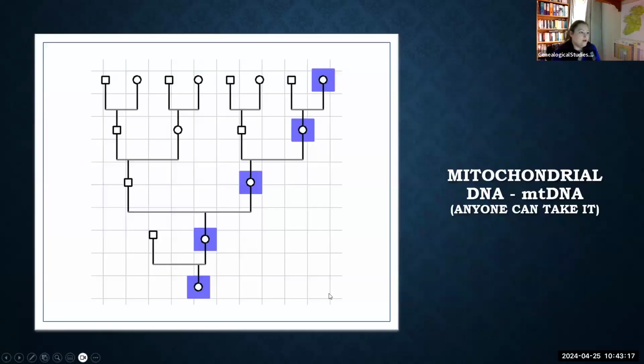All right, let's go on to mitochondrial DNA. So mitochondrial DNA is a test that can be taken by anybody, any men or women can take it. And you get mitochondrial DNA from your mother. Men get it and they don't pass it on. Women get it and they do pass it on to any children that they have. So it's like the opposite of the Y DNA. It's your mother's mother's mother's mother's line.